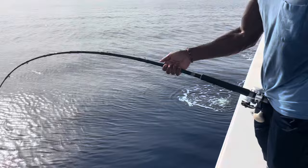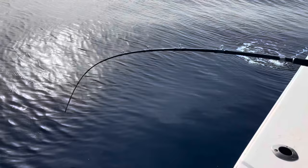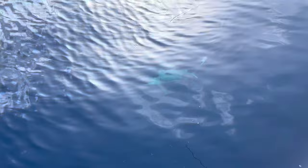Probably could get a fighting belt. We have a belt. They got these big pectoral fins and they just flare them out. It's just tremendous. That's a big shark here. Big boy down here. Hard to really gauge the size of this shark. How much do you think that shark weighs? Oh, see what it pulled up. He's pretty solid.